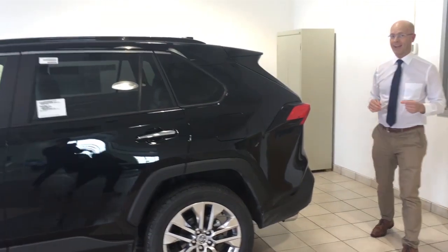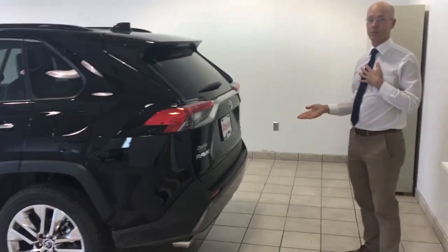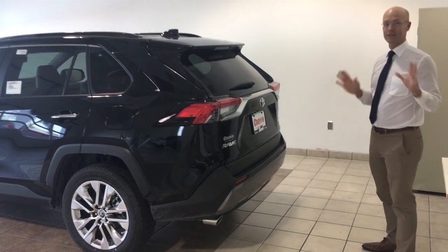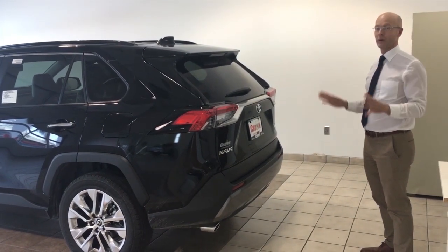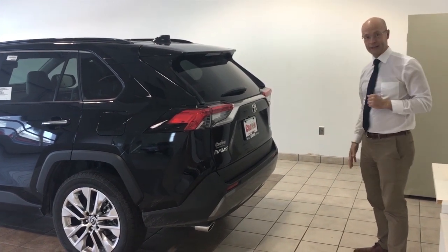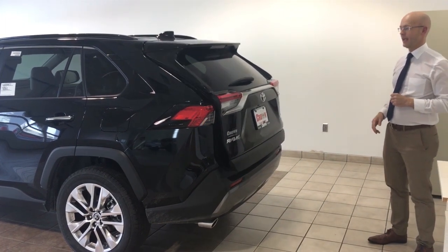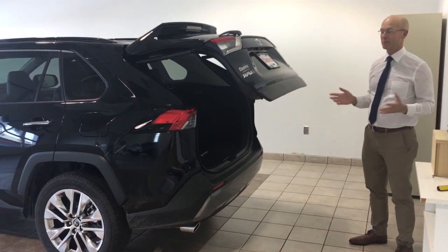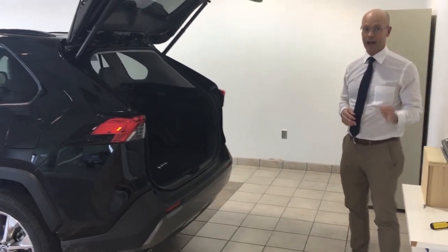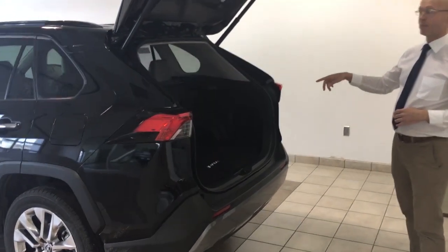Also with the technology package, you have something that I really like, which is an easy open foot activated liftgate. So I'm going to demonstrate this for you. You can see what it's like. This is also a height controlled or a height adjustable liftgate. So when that key's in your pocket, all you do is kick underneath there and the liftgate goes up. So pretty cool stuff. Again, that's all part of the technology package. And as you can see back here, there is a lot of space in this vehicle.